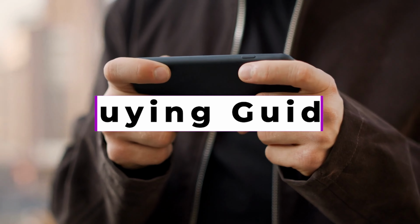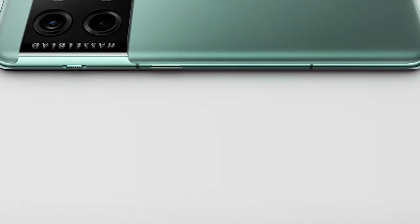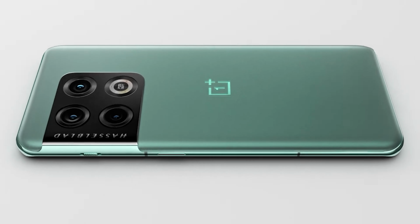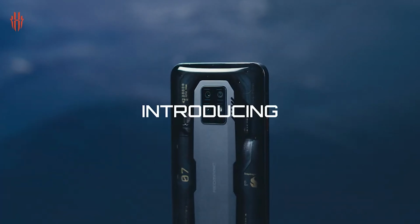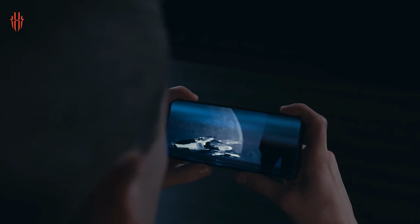Buying guide. As with all things, choosing the right gaming phone is a matter of priorities. If you're after the best performance, you'll want a phone with the Snapdragon 8 series chipset or Apple's A15 Bionic. Emphasis on the Snapdragon, as Qualcomm's best silicon for Android phones is available in devices from a number of manufacturers.